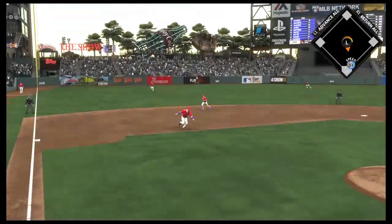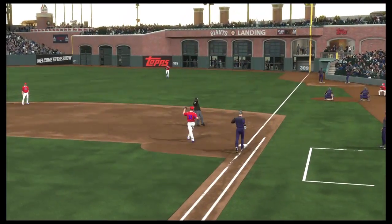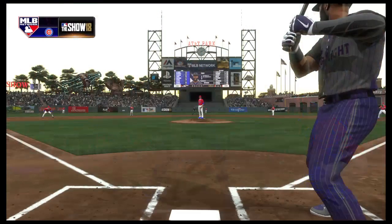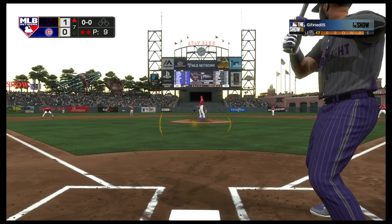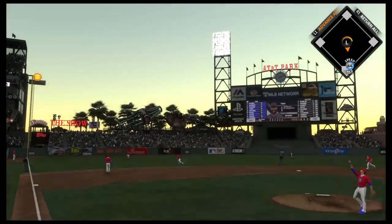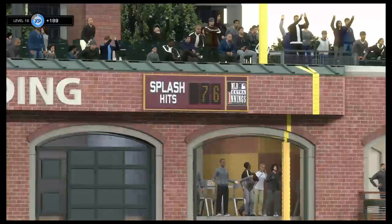Chopped weakly to the left. There to take it is Chipper. Throw gets Braun at first as he grounds out for out number 2. Ready for another shot now, Jason Hayward. 3rd trip to the plate for him here tonight. 0 for 2 at this point. Popped up. Garcia onto the grass, and that ends the inning.